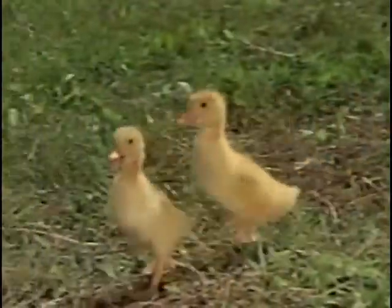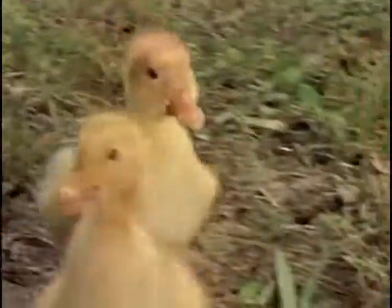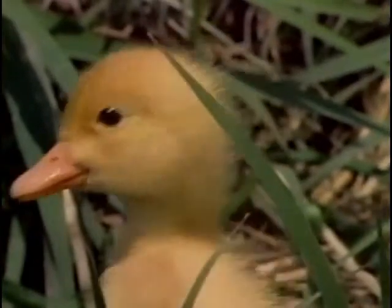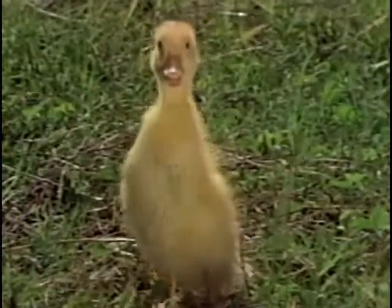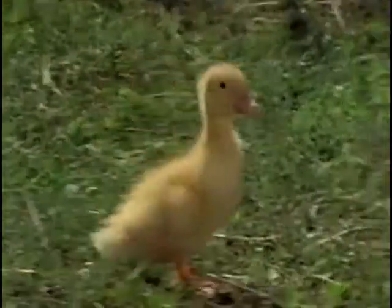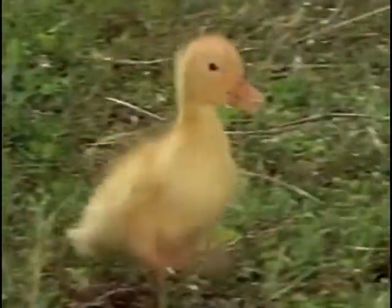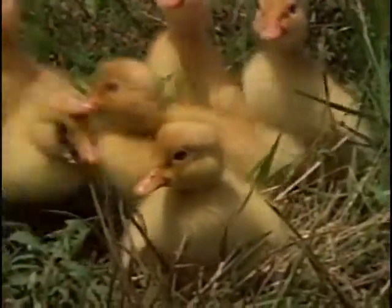To make matters worse, the firstborn duckling and a brother become separated from the rest of the brood. That really upsets their mother. And now, the firstborn becomes separated from her brother. Separated and unable to find her way back. The rest of the brood huddle in one spot. They go no farther.